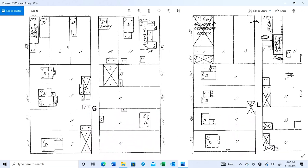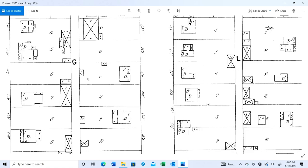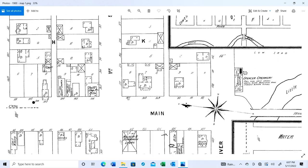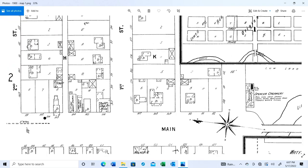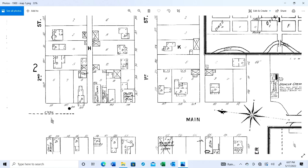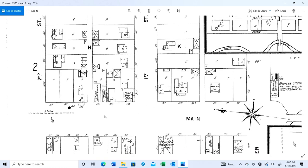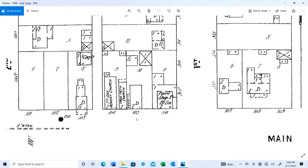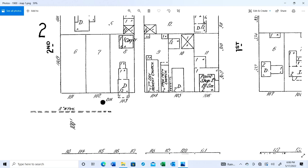It's really hard as you go through these. And then, like I said, a lot more dwellings. Those lots are filling in on that side. Jumping over to the other side, we still have the dwellings here. Now we have a paint shop and blacksmith. And the Free Methodist Church and the Seventh-day Adventist Church between First and Second, south of the alley.